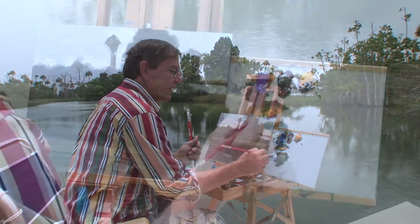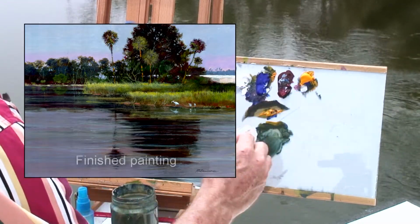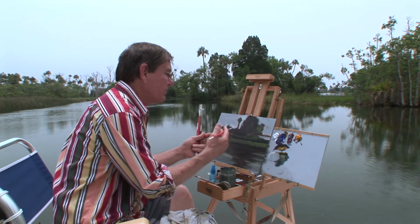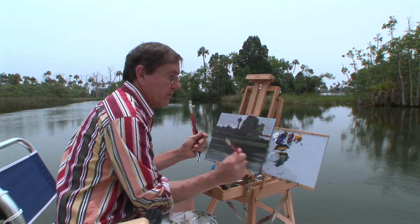It's a real limited palette here. I'm just working with three colors. I generally work with a lot more colors. And it really is amazing how many different values and colors and relationships with colors you can get with just these three colors.